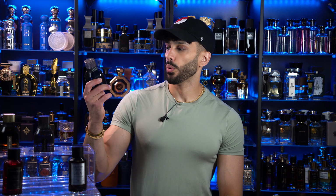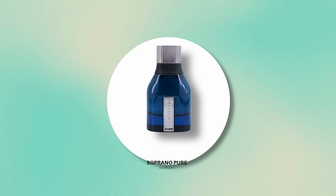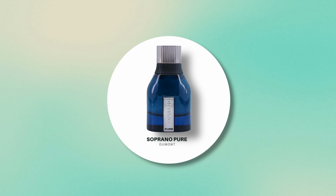And the last one is going to be Soprano Pure. The only reason why I'm not ecstatic about it is because it smells a lot like Invictus, the original. That's not the newest DNA. But for the price, this smells designer. All of these smell designer quality easily. They don't even open up with alcohol, genuinely. But I think a lot of people will like this one. If you don't have anything of that DNA, you're going to like this.